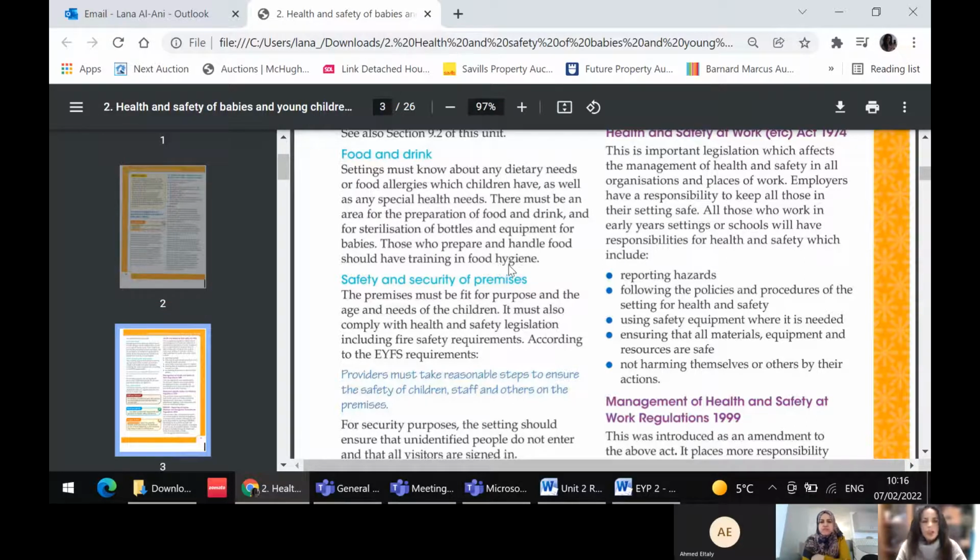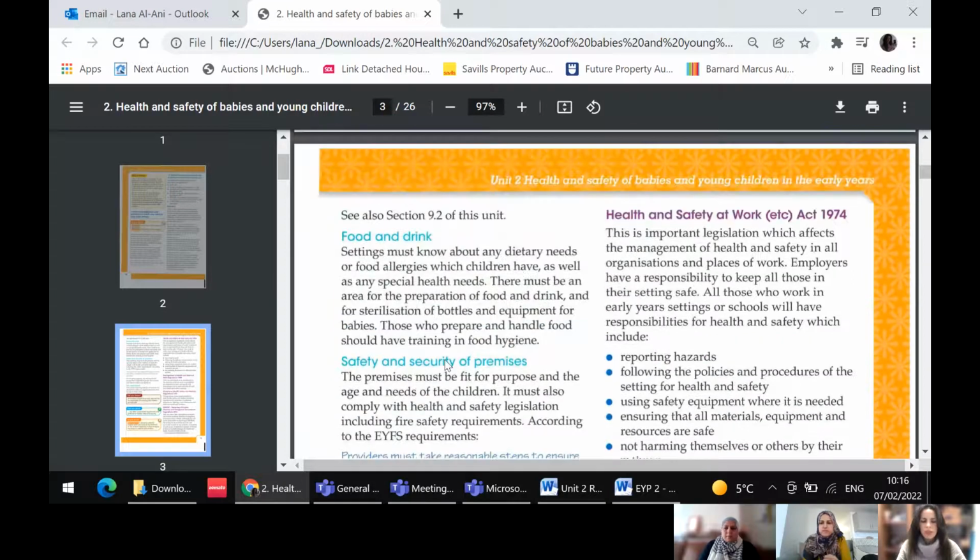Yes. Okay. So that's another legal requirement. When you handle food and drink in your work area, you need to take care of food hygiene. Are we clear so far? Yeah? Do you want me to repeat it, or are you clear?